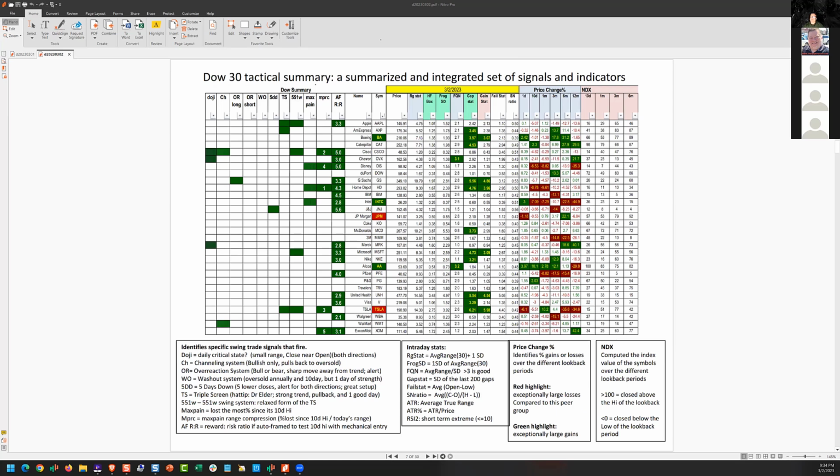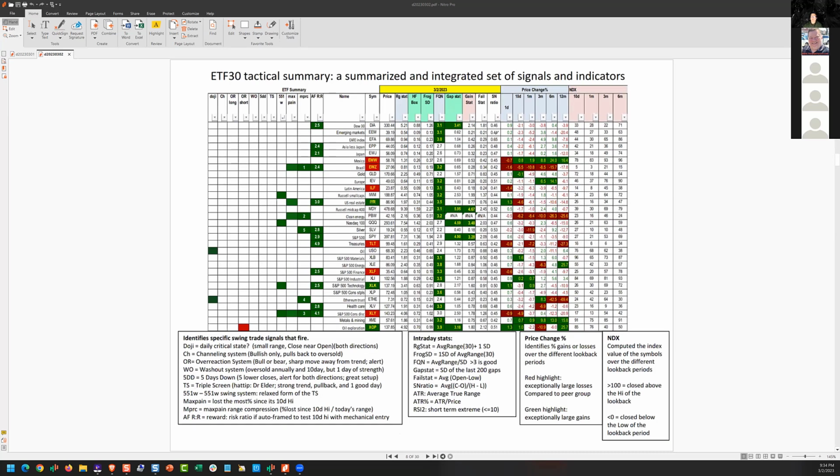Lots of auto framers. Not surprising when the market had sold off previously, like last week. 15DD and Johnson & Johnson. Not much else to see there. The ETFs have a ton of auto framers.